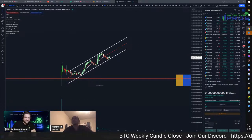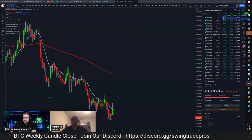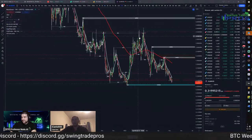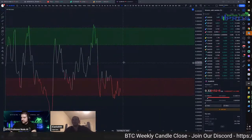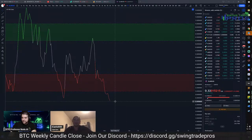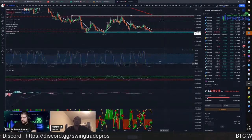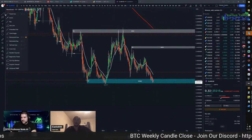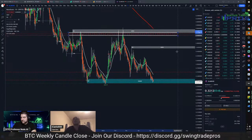Get them gains. Yeah, we'll take a look at Glimmer. Did it do what we said it was going to? The macro looks bad, but I would say this thing is at a bottom, daily oversold. This is the place to be buying it. This thing is so wrecked. I said it was going to hit the bottom of the channel and then bounce out. We're at the bottom of the channel right now. I don't know what channel you got, but this is the bottom for sure.